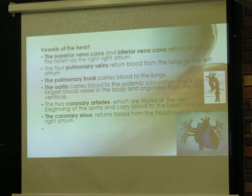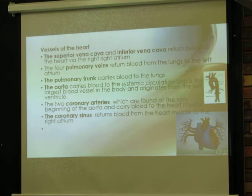You'll hear the term AAA, abdominal aortic aneurysms, where they have a bulge in the aorta, and if they burst, the patient dies. They can prevent them from bursting, which they try to do, but once they go, they're gone. Particularly if they're up on the arch of the aorta. A person will bleed out in under a minute once it bursts. But the largest blood vessel in the body originates in the left ventricle.